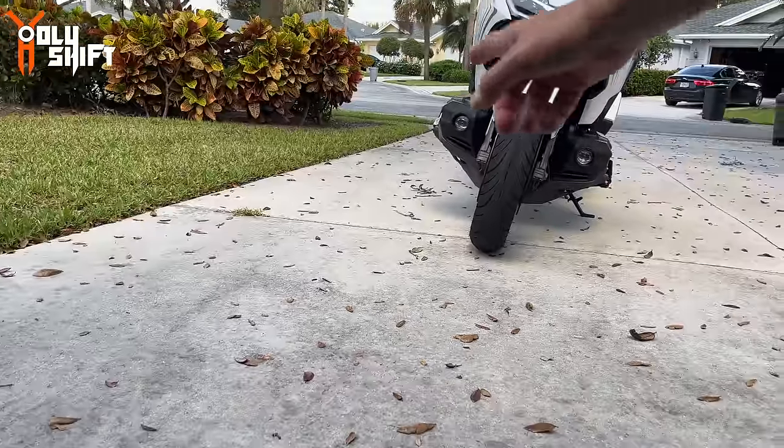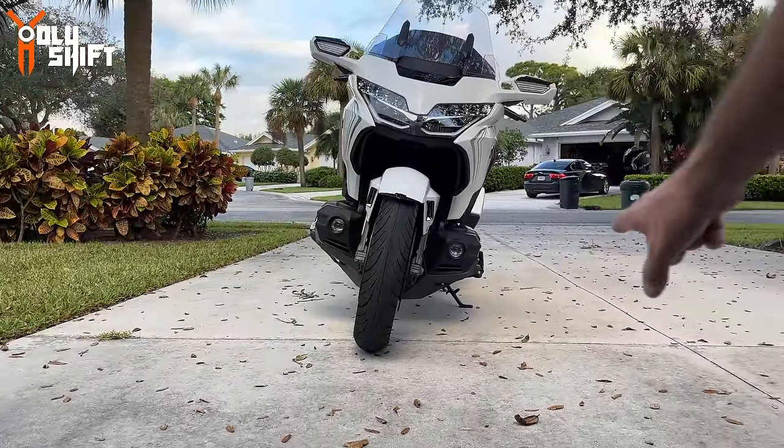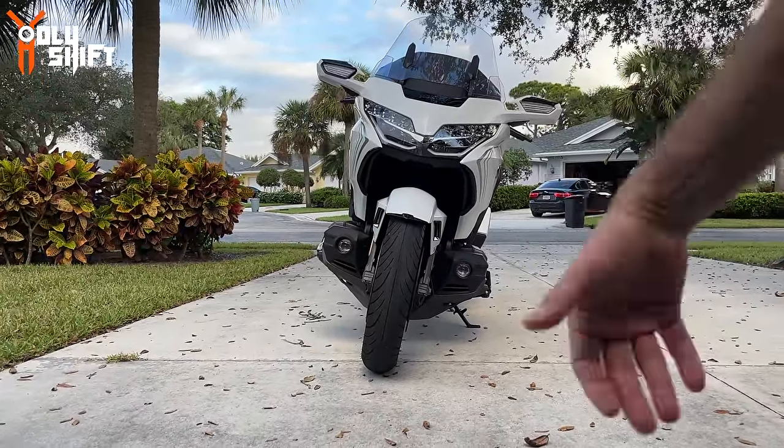One thing for sure, it feels like a very light bike to handle. Let's put it that way. I guess it's because of the center of gravity. See those two bumps on the side? That's where the weight is. And it feels light.